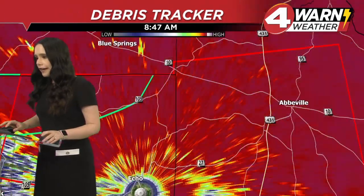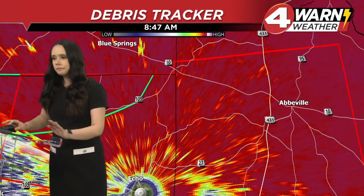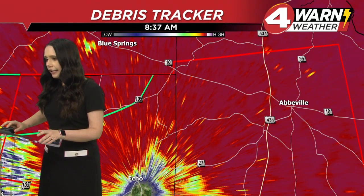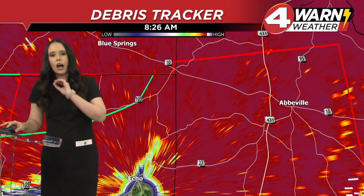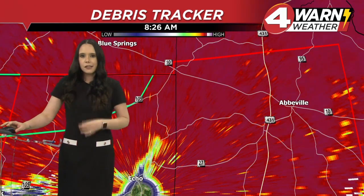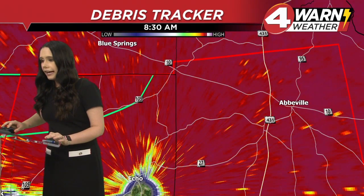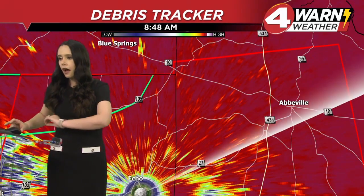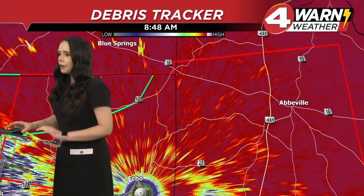I am going to go back to our correlation coefficient, our CC for short, to see if this storm is picking up anything. So going back a few scans, I'm looking for any other colors besides this dark reddish color, because if you get the yellows or the blues, then that means that something could be picked up by this storm. And again, not seeing a whole lot in the way of anything getting picked up, which is some great news. That's what we like seeing with this product.